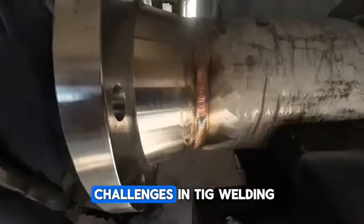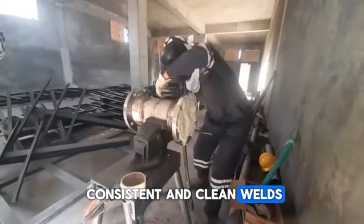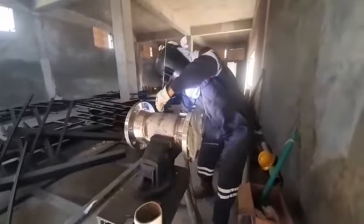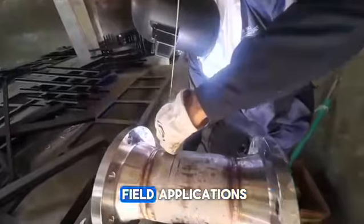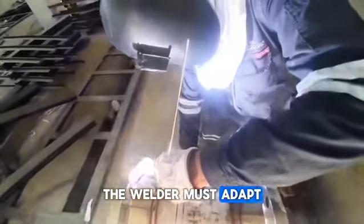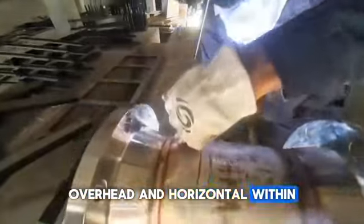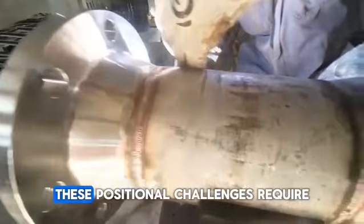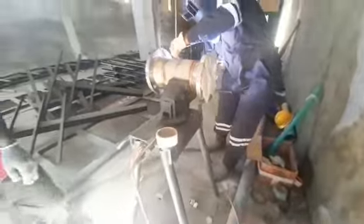One of the primary challenges in TIG welding pipelines is the necessity for consistent and clean welds in varying positions. Since pipelines are round and often cannot be rotated during welding, especially in field applications, the welder must adapt to multiple positions such as flat, vertical, overhead, and horizontal within a single joint. These positional challenges require high levels of skill and experience.